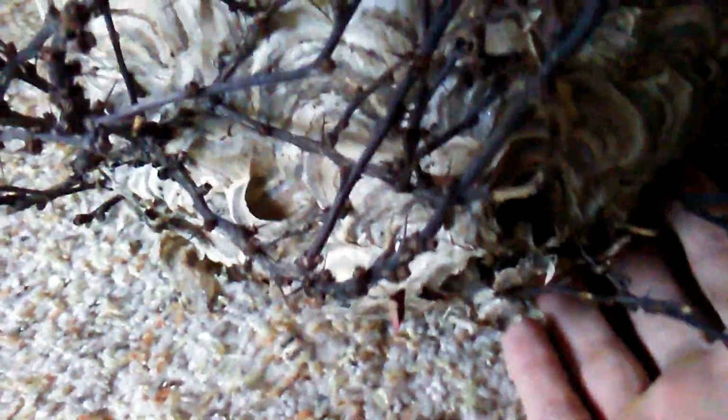All right. So this is a bald face nest. I did a couple short videos on this one. I found this one September 25th, I think, in this shrub. There's thorns in it, so they picked a good defensive spot for it, well protected. You can see the thorns there. That's the entryway.